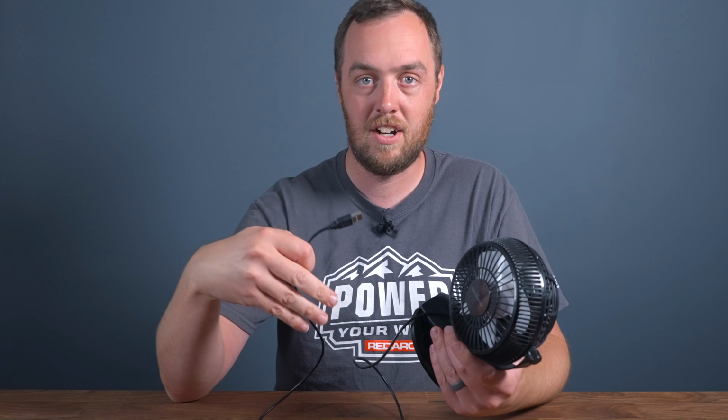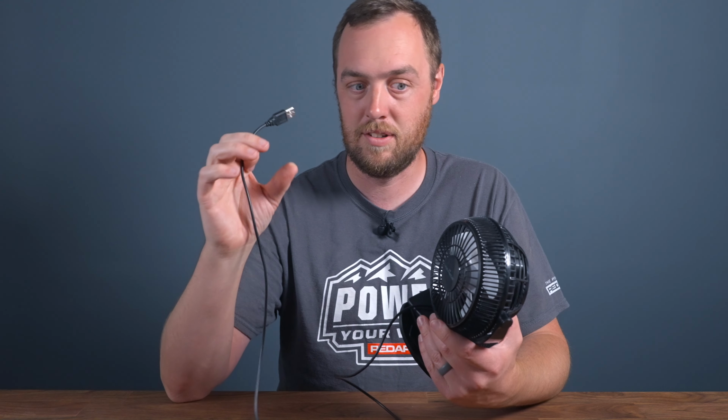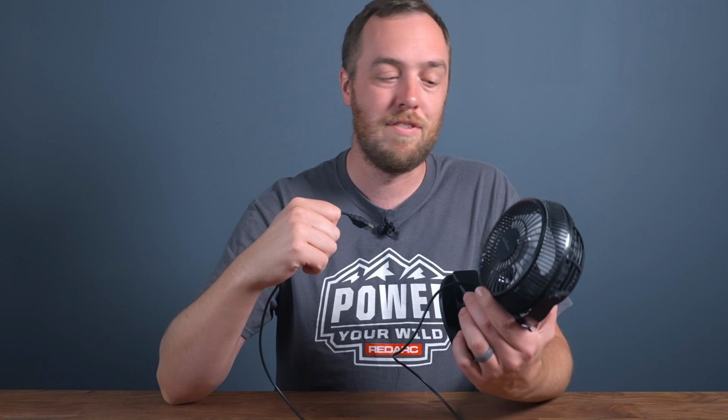And because it's USB, I can plug it into the car, I can plug it into 12 volt with a little USB adapter, or I can get like a cell phone charging block and plug it into that. And this lasts forever. It draws so little power.